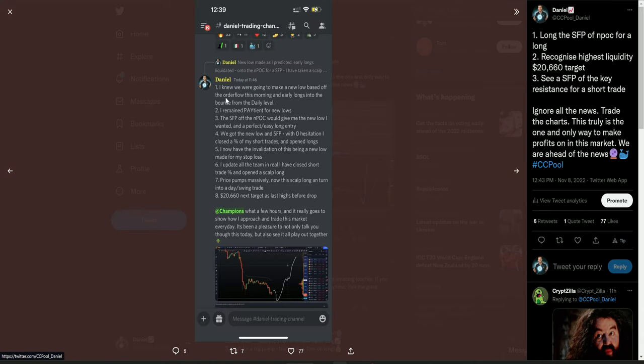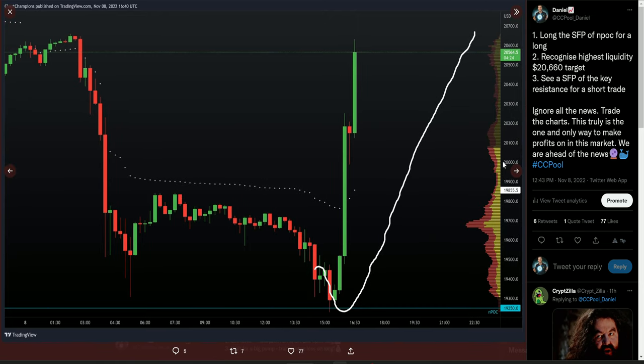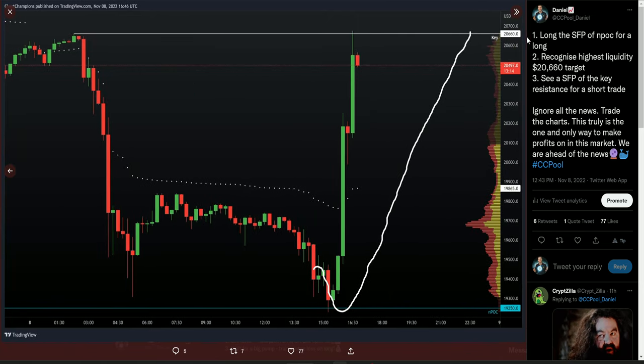So obviously step number 1, 2, 3, 4, 5, 6, 7, 8. I want to just quickly go through the steps and go to point number 8, where I was talking about 20,660 as the next target. And basically this is what happened next. We moved up to 20,600. We took the high, which was our key level at 20,660. From there, we've got our next short trade.